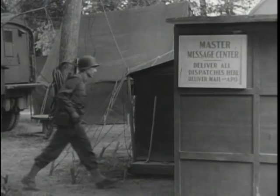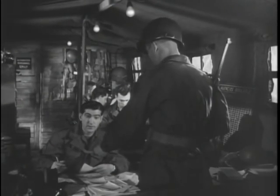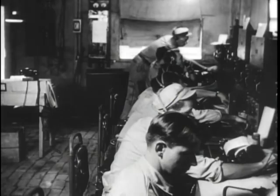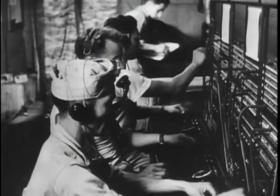The word goes back. A platoon is pinned down. A concentration of enemy is discovered. A regiment needs support before jumping off. All along the battle line, the communications network passes the word for artillery.